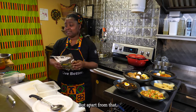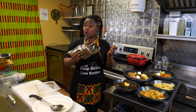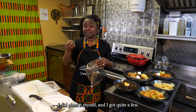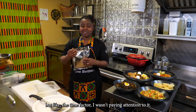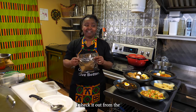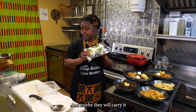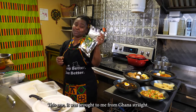But apart from that, some years back I went to the States and I bought cocoyam roots like this, and I brought them, and I did plant them myself, and I got quite a few. But because of the time factor, I wasn't paying attention to it, so it all died. So check it out from the Kalisimbi store, like all the African grocery stores you can find in Halifax. Check it out from there, and maybe they will carry it. But for now, this one was brought to me from Ghana straight.